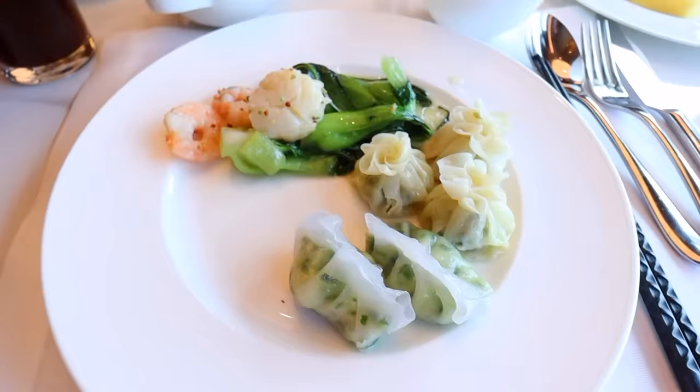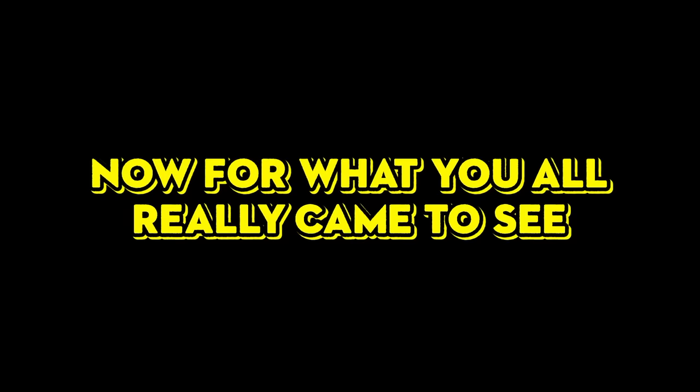The layers are very fluffy and distinguished. I came to South Korea to eat Chinese dim sum.